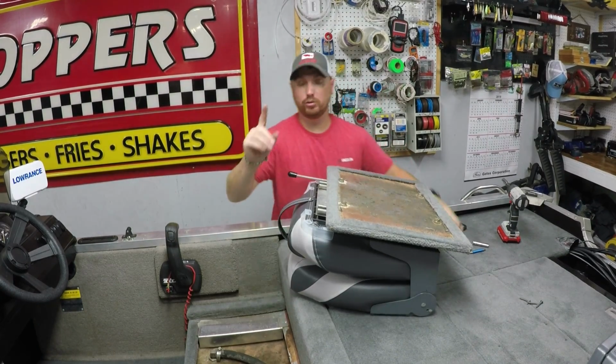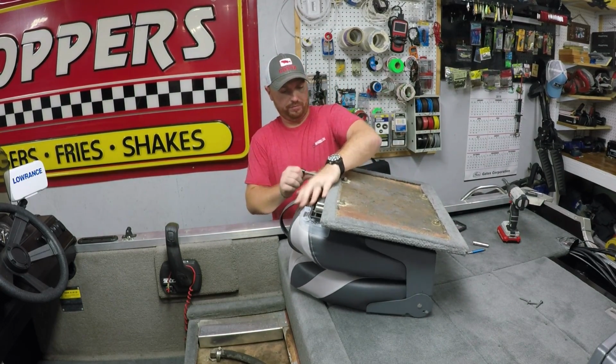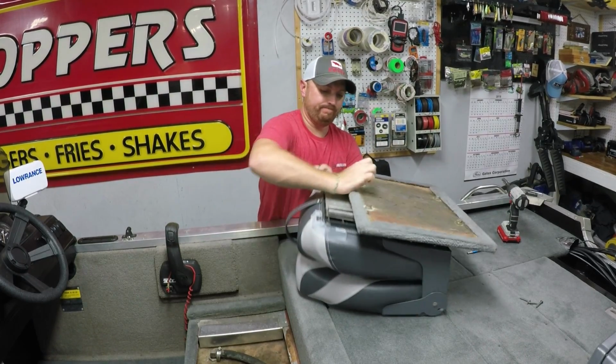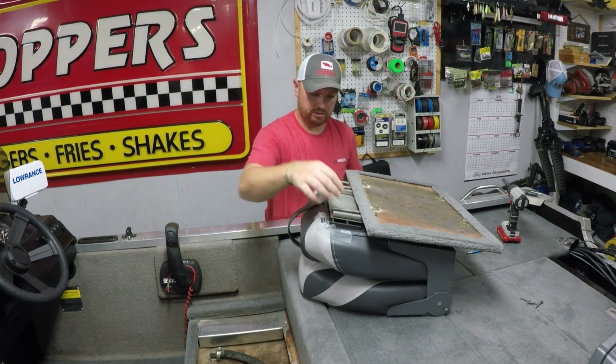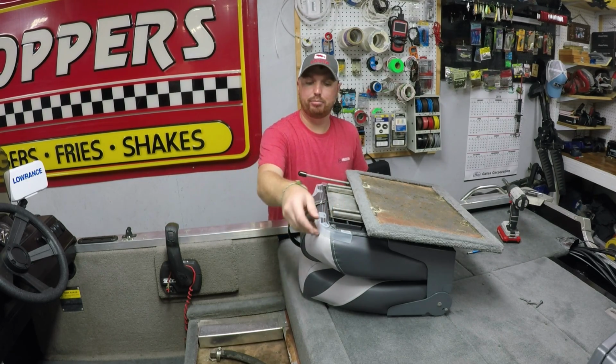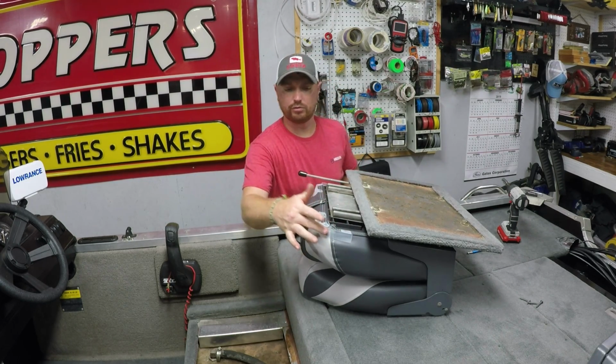Oh, one thing you can do, or you should do, these little plastic corner protector pieces, they'll come on your seats. It's good to take a pair of pliers. They're held on by some fabric staples. Go ahead and pull those off and get rid of these. These are just for shipping.